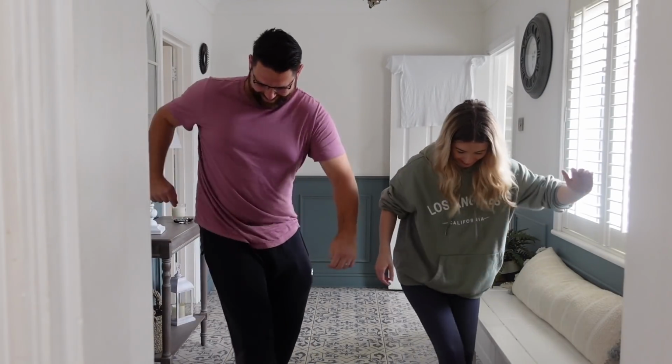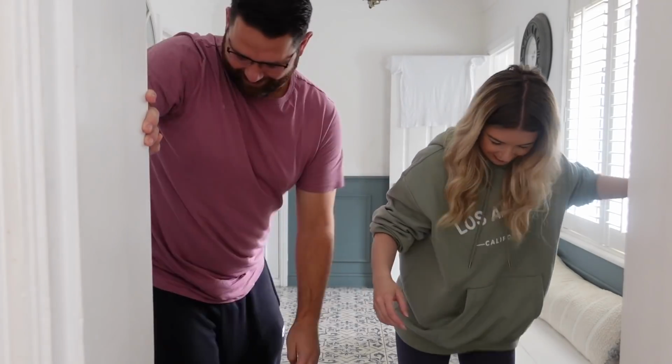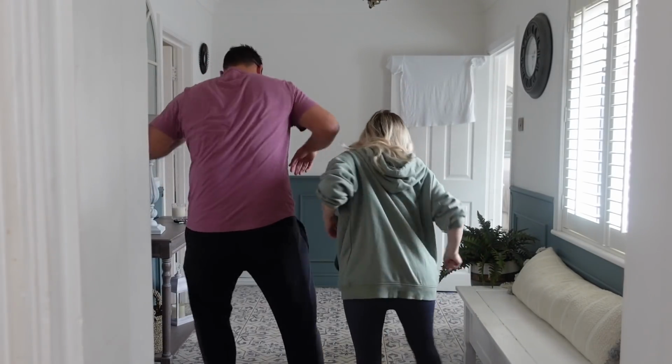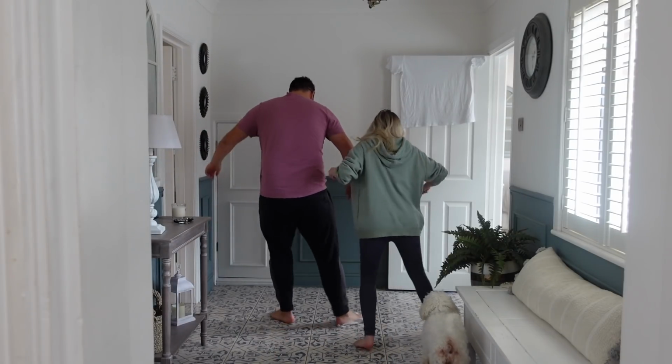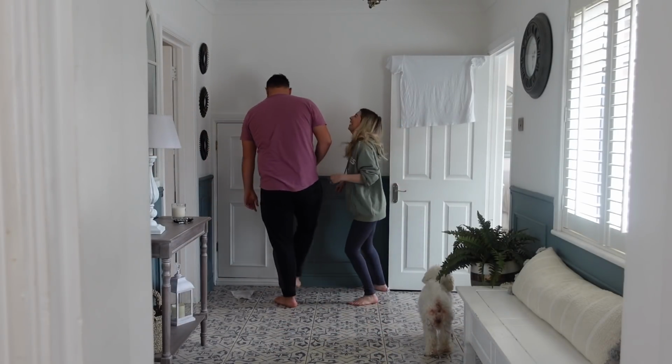We can set a timer for 10 minutes and see how much we can clean in one room in that amount of time, or even set a timer and challenge each other, like a vacuum cleaning race or something like that, just to make those jobs that you really don't want to do more fun. So there we go, those are my tips and tricks to get those boring adult life jobs done and actually enjoy them in the process.